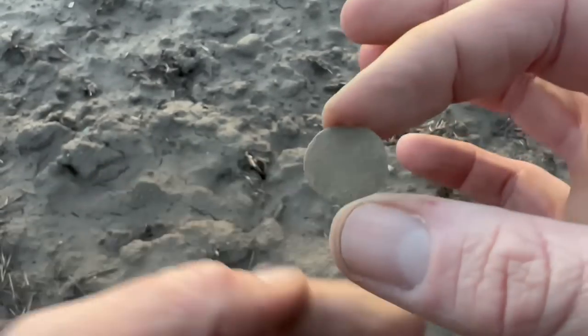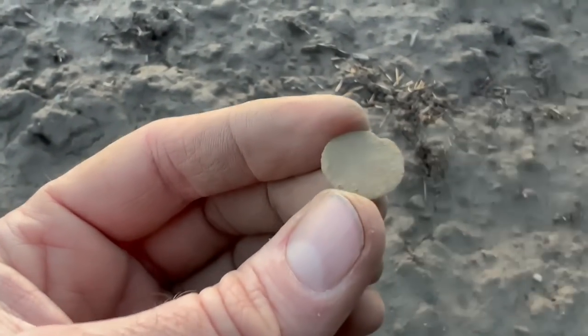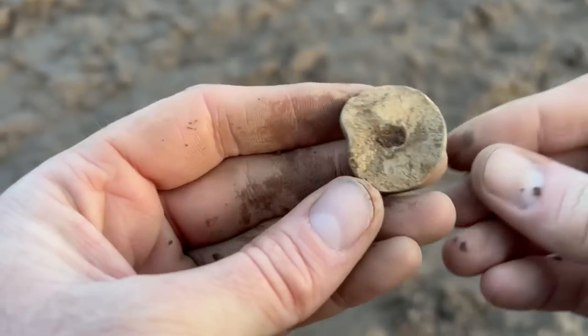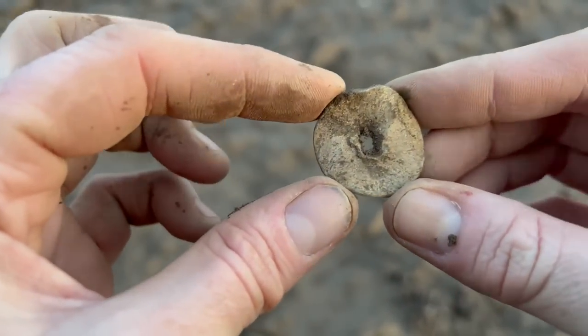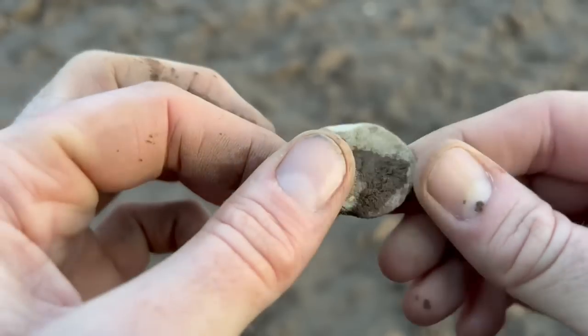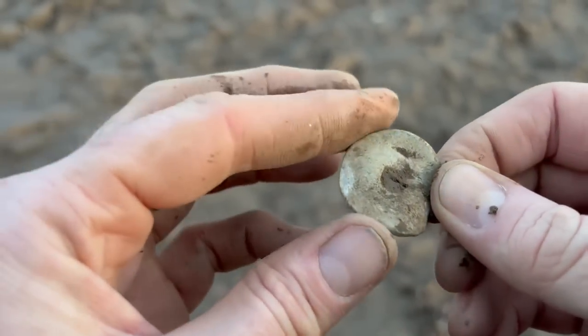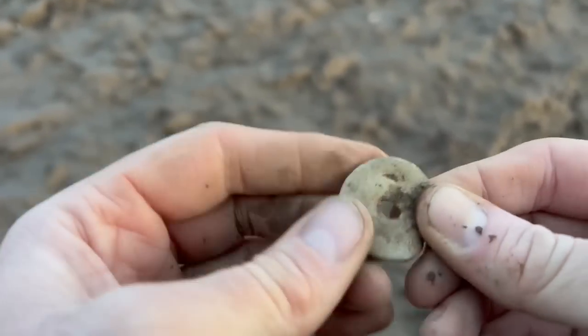I bet that would have bought you a few pints of beer in the 1600s. Still, it's a good sign. Hopefully more to come. Seems to be a day for lead today. This one came through at a 79, and it's a little circle of lead, but it's got a hole through the middle, and I cannot see any writing or detail on it.